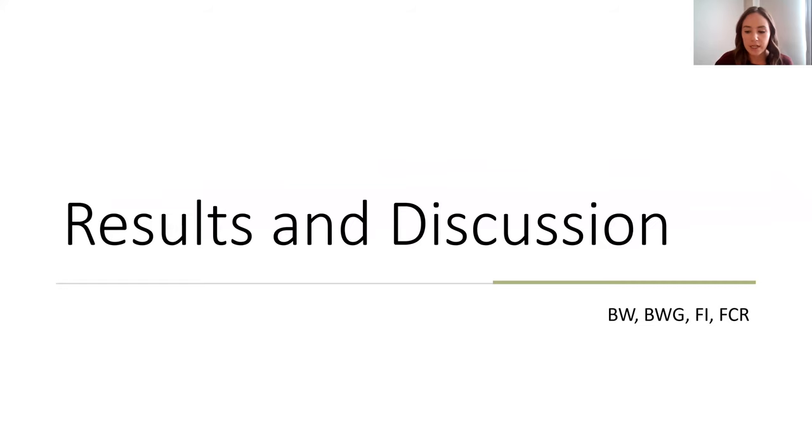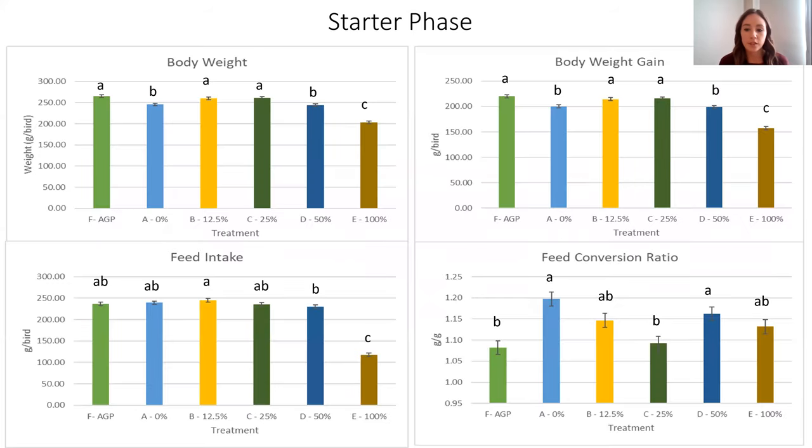So onto the results and discussion. Here are the results for body weight gain, feed intake, and FCR during the starter phase. You can see here that diets D and E are already starting to have negative effects on body weight gain and feed intake.